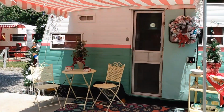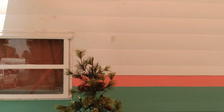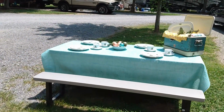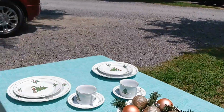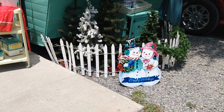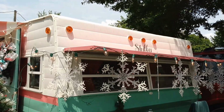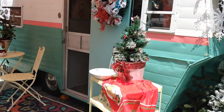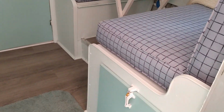Not sure what kind this is. 72 Lark. Okay. This is a cute little setup in the old cooler. Looks like it's called Stubby. Can I go in? Okay, we get to go inside.